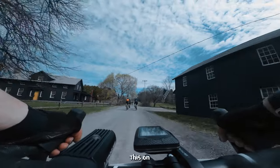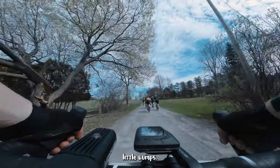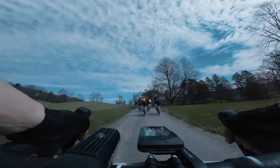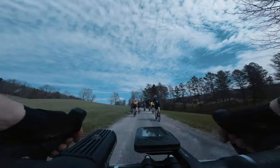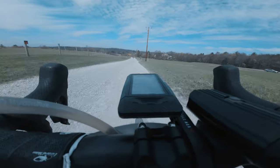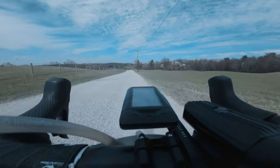Not sure if you can really see this on camera, but it's sort of rolling terrain. A lot of little bumps. So something is rubbing against my brakes.